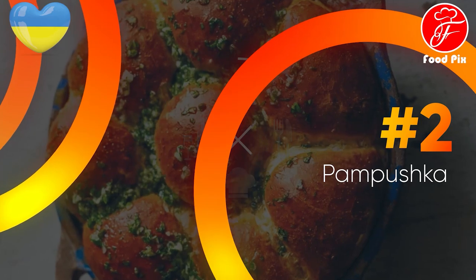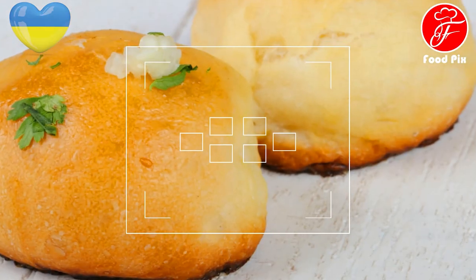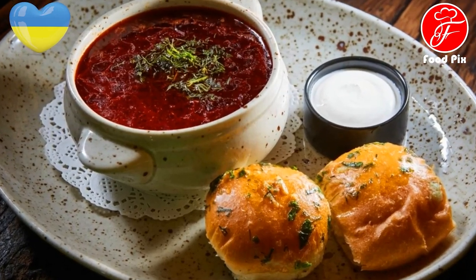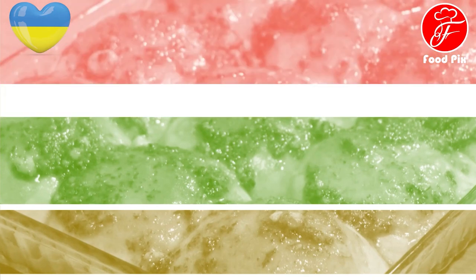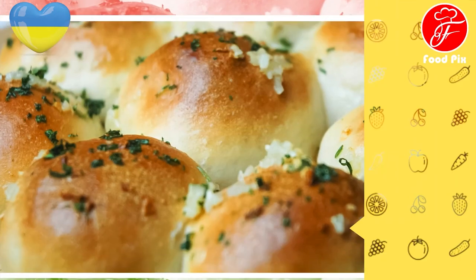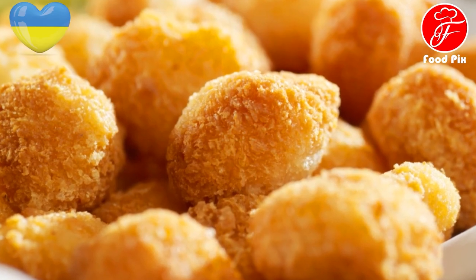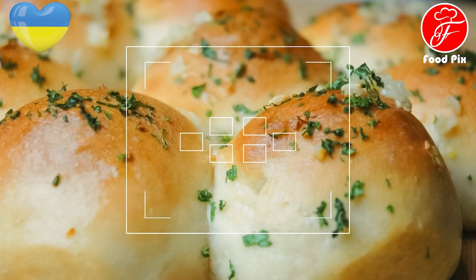Number 2, Pampushka. Score, 4.5. Pampushki are small Ukrainian yeasted buns. They can be prepared in sweet or savory versions. The dough usually consists of milk, flour, eggs, sugar, butter, yeast, oil, and salt, and it is then shaped into small balls. The sweet version is often stuffed with ingredients such as fruit jam, berries, fresh fruit, or cottage cheese, while the savory ones have no filling, but are traditionally flavored with garlic sauce and served alongside borscht.